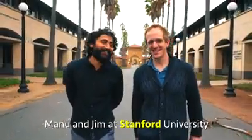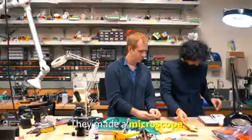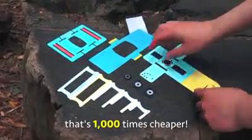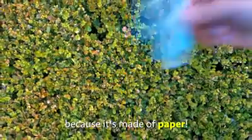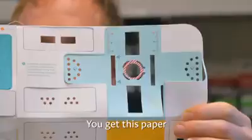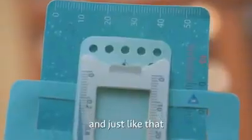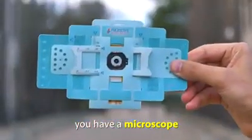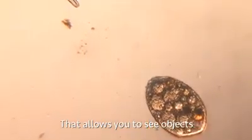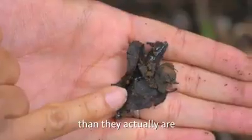Manu and Jim at Stanford University came up with a unique invention. They made a microscope that's 1,000 times cheaper because it's made of paper. Yes, paper. You get this paper, fold it just like origami, assemble it, and just like that, you have a microscope that allows you to see objects 140 to 1,000 times bigger than they actually are.